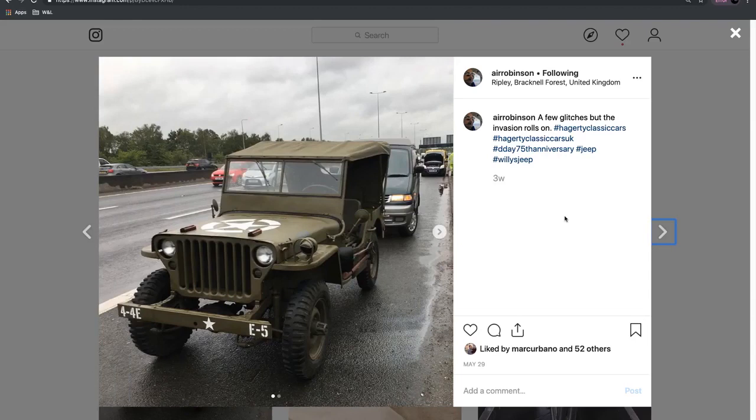The reason Fords are worth more is because they're harder to fake. So if you had a Hotchkiss, to make it into a Ford would be extremely difficult, whereas to make it into a Willys is quite easy.